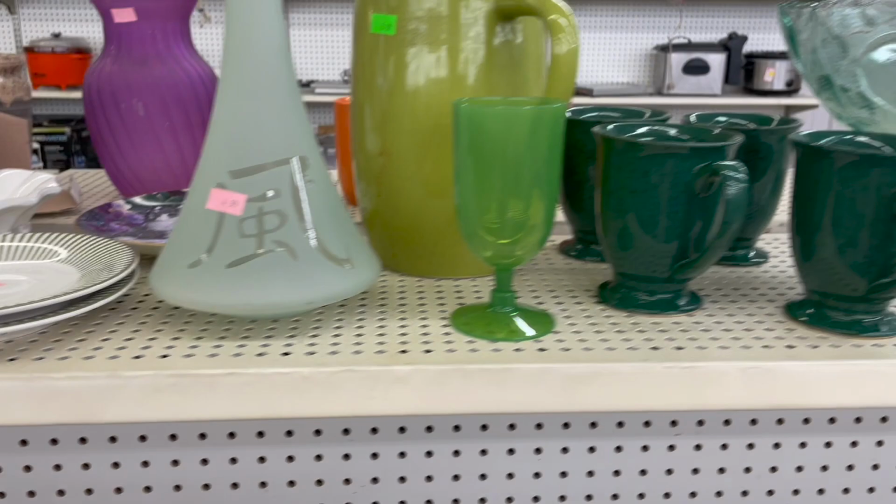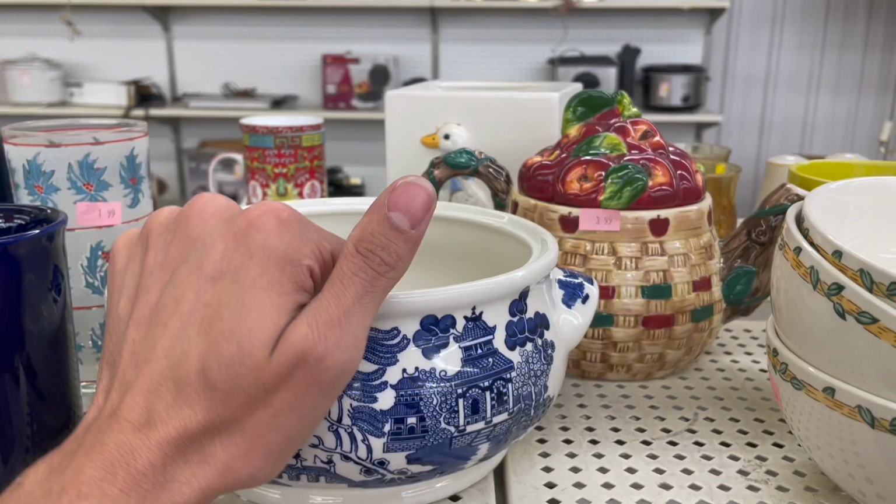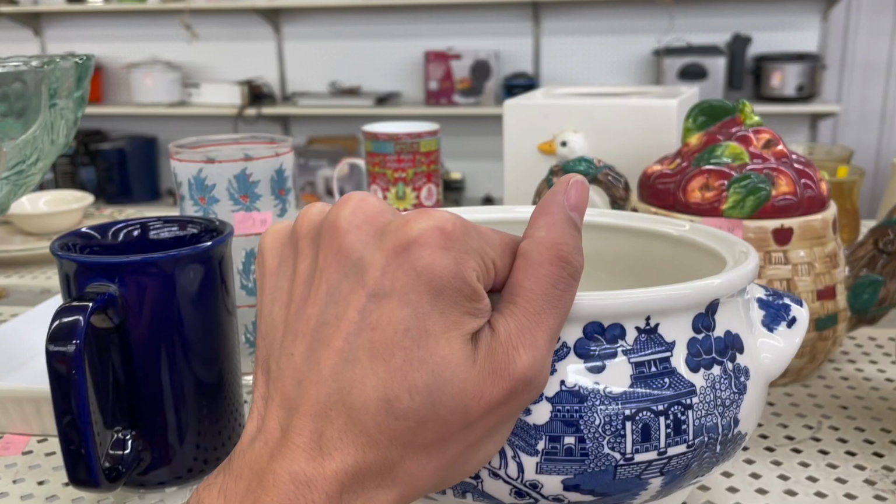Bailey's. Look at this blue mug. All right, no more mugs. We have the Blue Willow Churchill. Man, if it had the top, I would get that. Maybe I'll find it.